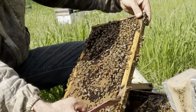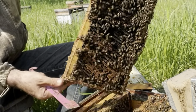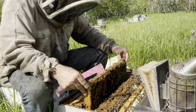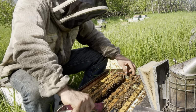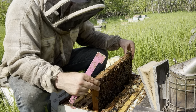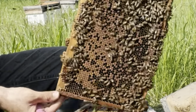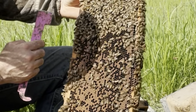Nice frame of brood. And this one's being staggered with pollen. This hive is definitely big enough to give a split. It's just a little off center. They're sure bringing in that pollen. They're going to use that over the next few days, so I'm not too concerned about being all bunged up. They'll eat that and they'll turn it straight into brood.